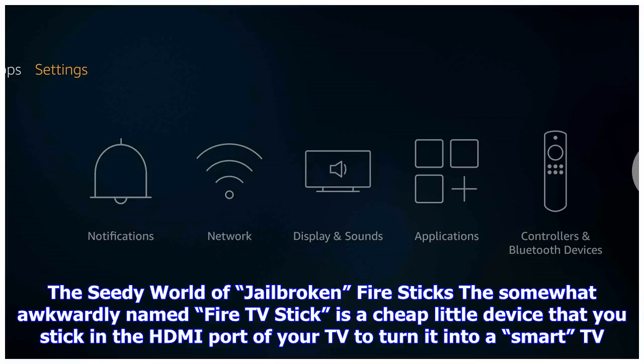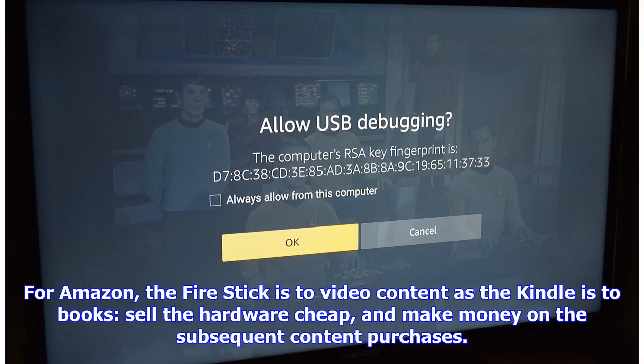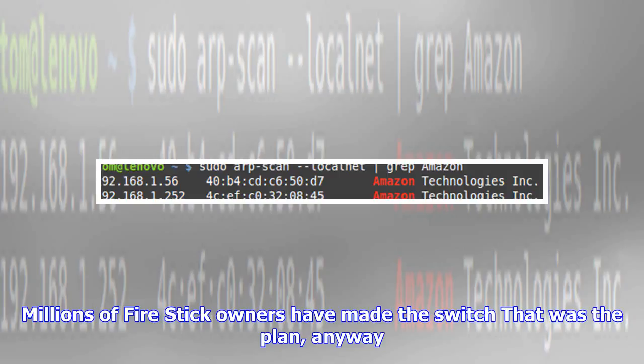The somewhat awkwardly named Fire TV Stick is a cheap little device that you stick in the HDMI port of your TV to turn it into a smart TV. Ostensibly it allows you to stream content from all the big-name providers out there, but realistically Amazon is hoping it will get you to spend more money within their ecosystem. For Amazon, the Fire Stick is to video content as the Kindle is to books: sell the hardware cheap, and make money on the subsequent content purchases. Millions of Fire Stick owners have made the switch. That was the plan, anyway.